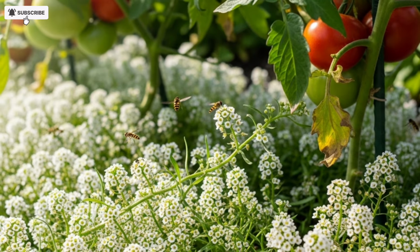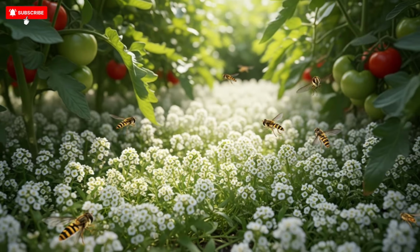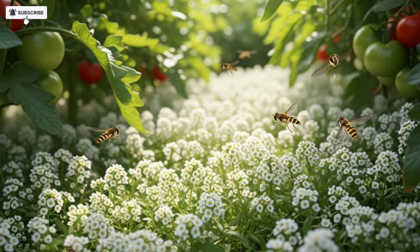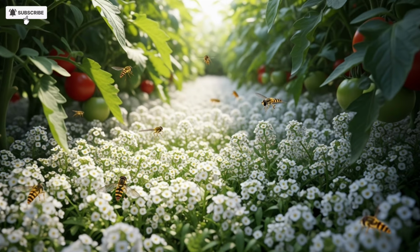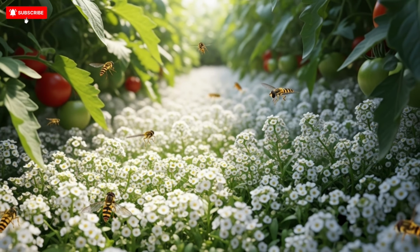But it does more than just look pretty. It also helps keep pests like hornworms away from your tomatoes. Hornworms are one of those pests that can destroy a tomato plant overnight. But with sweet alyssum around, those bad boys won't stand a chance. It's a simple yet powerful addition to your garden that does wonders for pest control, all while adding a pop of color and that sweet fragrance.